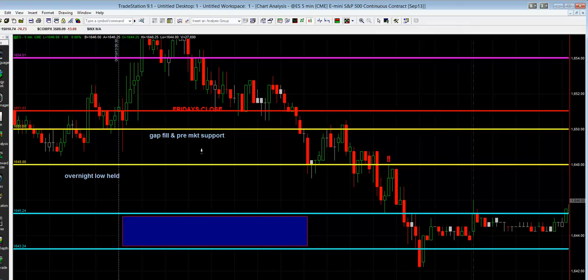The issue I had with this zone right here is it's already been tested to the downside, so I didn't want to take a long here, right? First time into the zone is my focus. The only time I make an exception with that is if it barely penetrates, like it'll just touch the top of the zone, like we did right here. Okay, so we just barely touch the top of the zone here, and then we ricochet off.